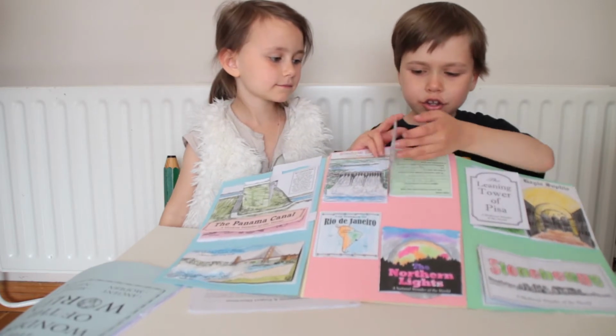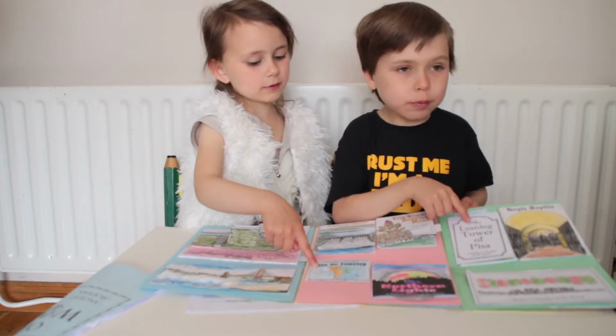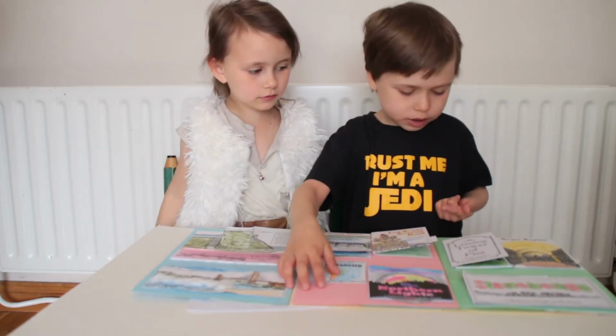Popping up clownfish. Okay, two more then. You open it up, it tells you a bit about it. Oh yeah, actually, this one. We forgot about this one. Yeah, that too.